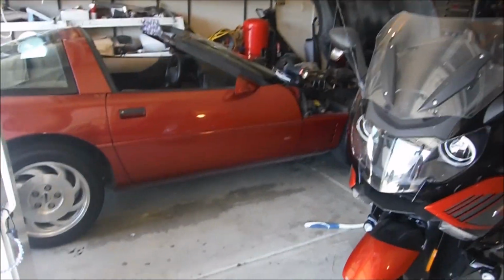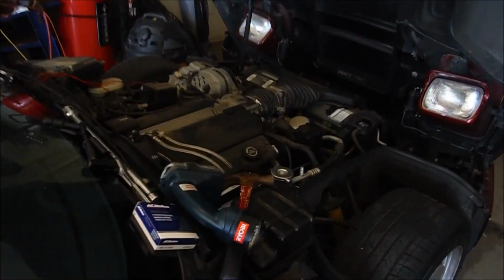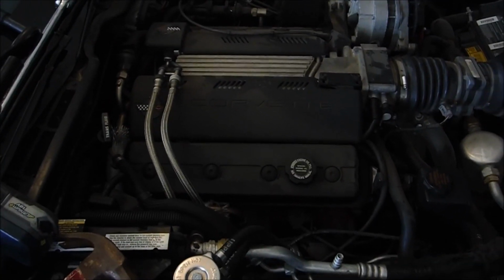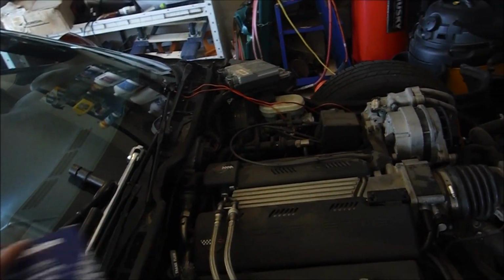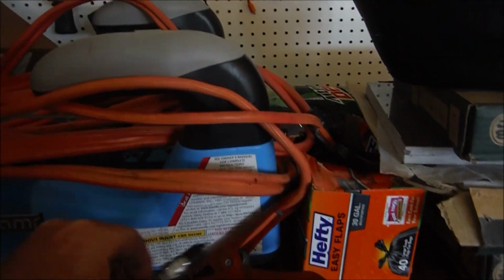So back working on the Vette here. Holy cow, I just changed out these 4 plugs on the passenger side. I put in some AC Delcos rather than the Bosch. The Bosch ones were all pretty bad. I mean, they're pretty carboned up.